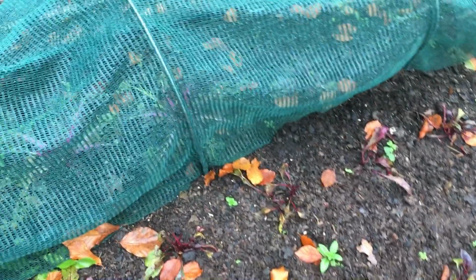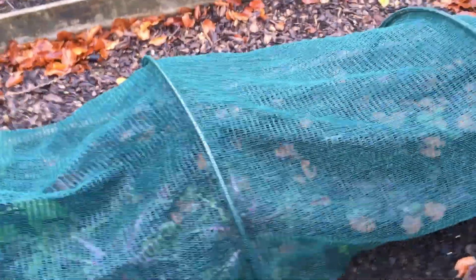Same, I've got a few Chinese lettuce in there, like the Chinese cabbage, and some cauliflower. So that one cauliflower looks alright. They're not really doing much, so I'll probably take them out. There you go.